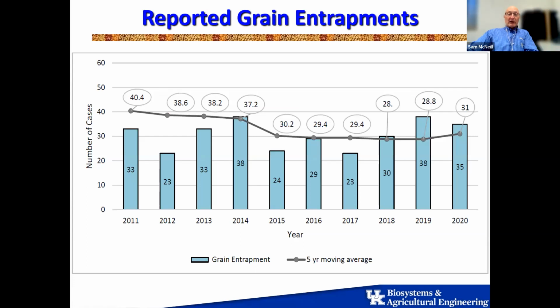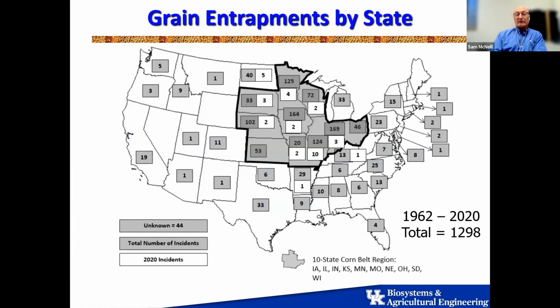So just summing up, looking at grain entrapments, this is back to the Purdue data for nationwide statistics over an 11-year period, and the 5-year average. The recent data I saw for 2021 was actually the same as 2016, so the moving average was still around 30 for that time span. And Purdue collects this data every year, and they put out a report to keep track of these statistics.